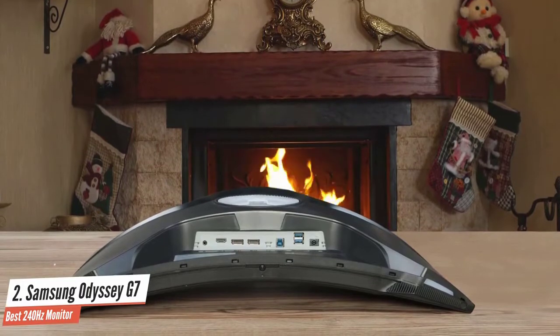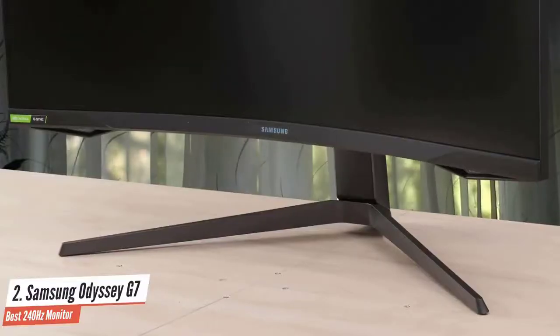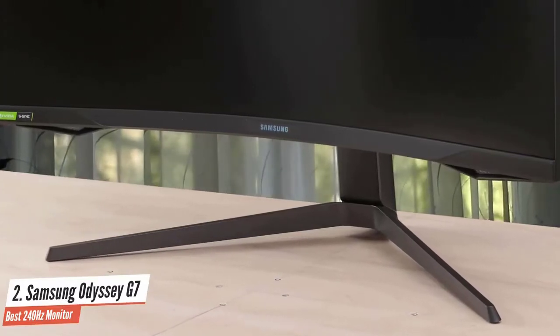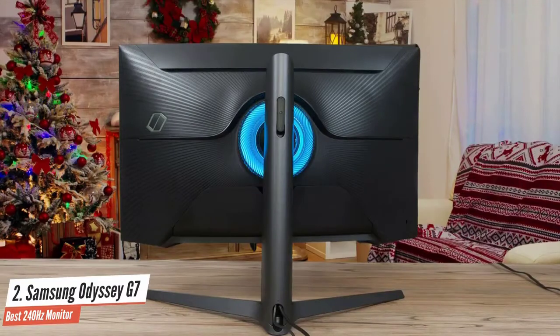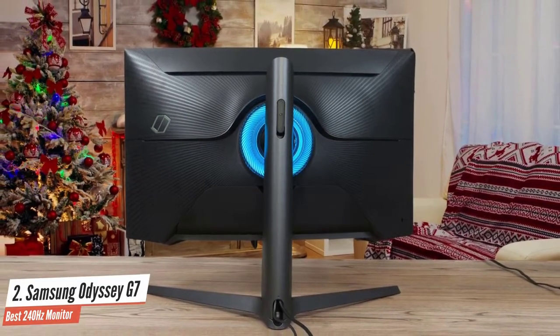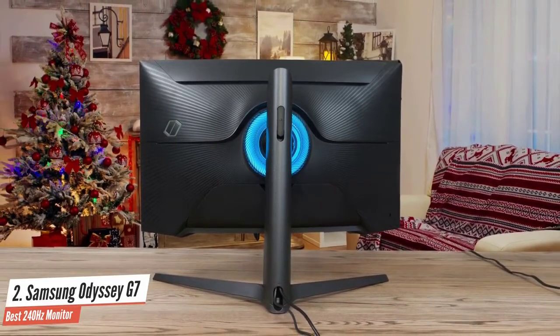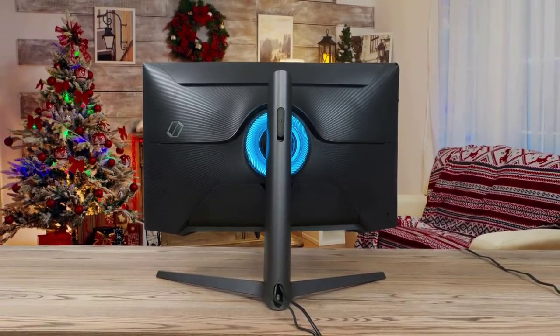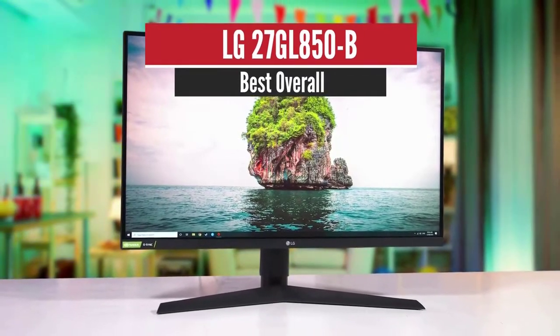Happily, these levels of quality were all maintained when we reduced the G7's brightness to a more conventional setting. Samsung has done fantastic things with this next-generation VA panel technology, even if the Odyssey G7 doesn't hit all the right marks. VA is absolutely back as a contender for high-end gaming displays, and we're excited to see where this goes. Number 1. LG 27GL850B, Best Overall.